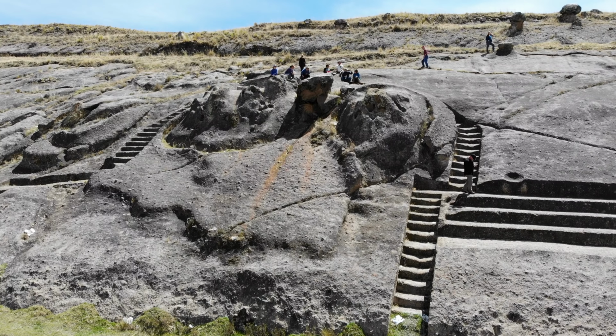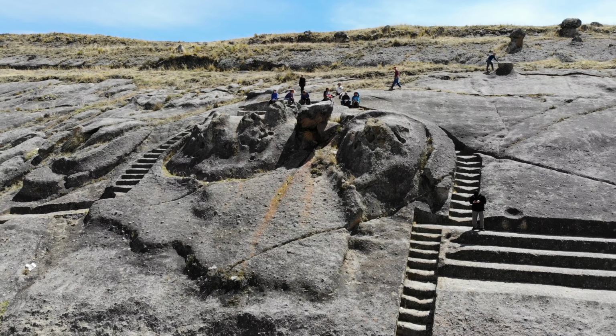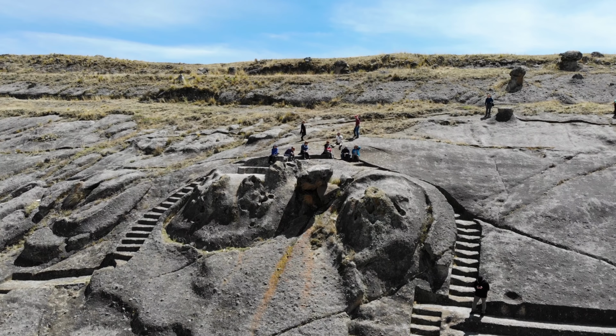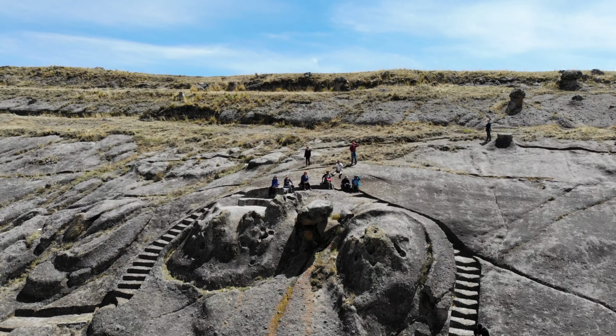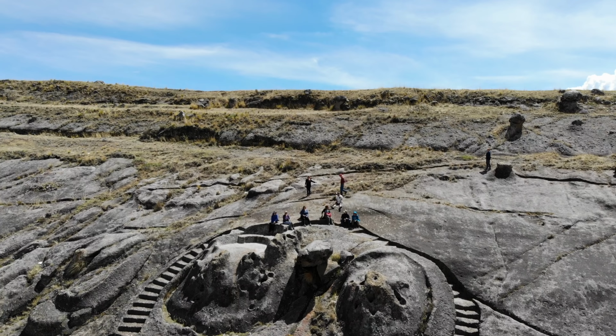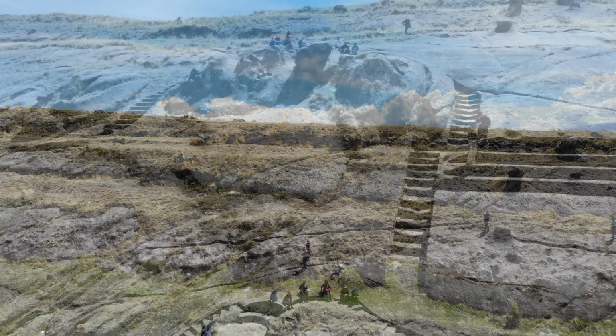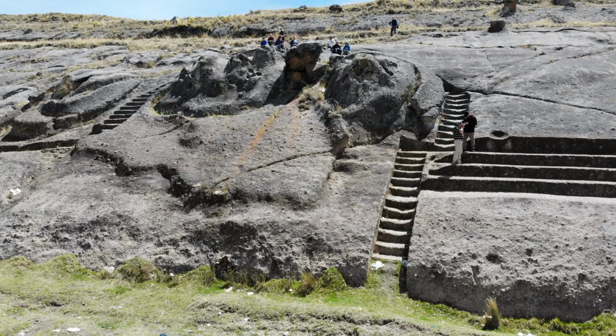So this is going to be a series of little videos using the quadcopter and also on foot to show you Kenawani in detail. The material is a hardened volcanic tuff, and there are many staircases. Some are straight, some are curved. Again, the consensus is that it was a ceremonial site of some kind, but what culture created it remains elusive.